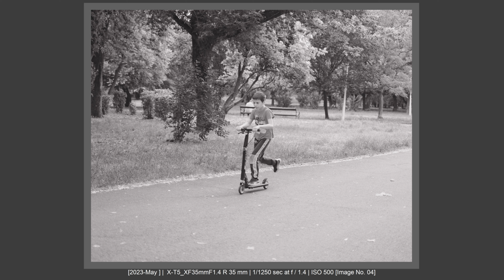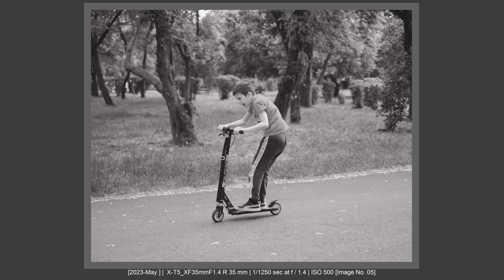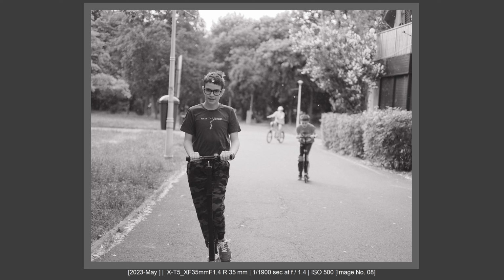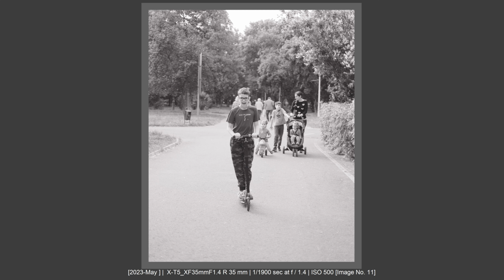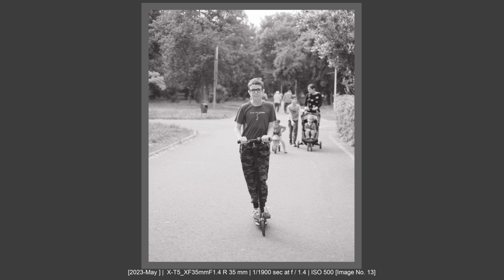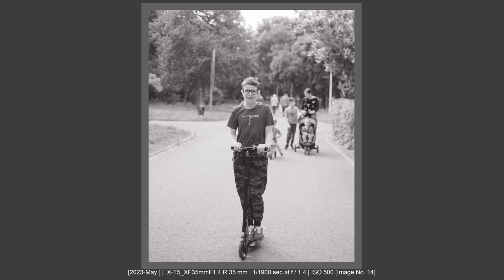So the first test that I made was with my kids. I went out in the park and I tried to take some shots of my kids coming towards me. The first results with my kids were excellent. I was amazed how X-T5 with 35mm f1.4 was able to track the eyes and take sharp pictures with fast moving subjects coming towards me. This is an easy task in general, but again, with the old lens, with the old motor of this lens. So great results in IAF.